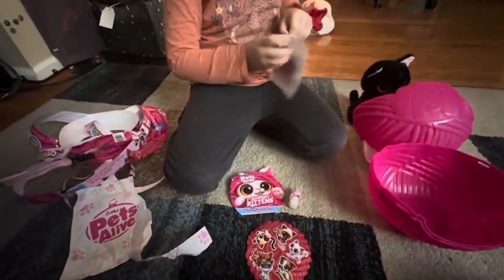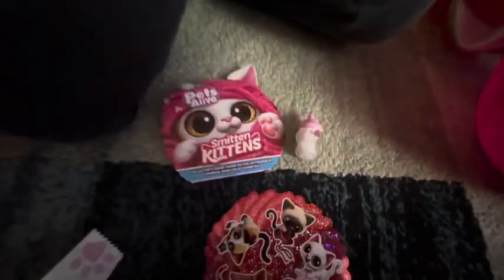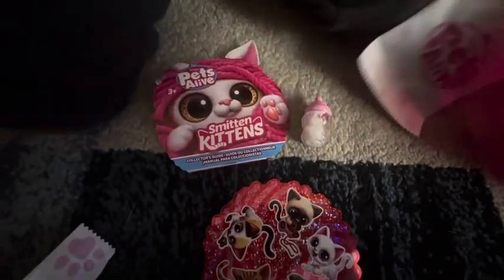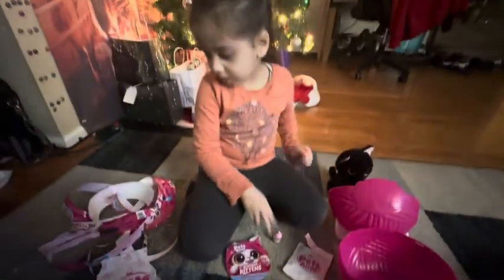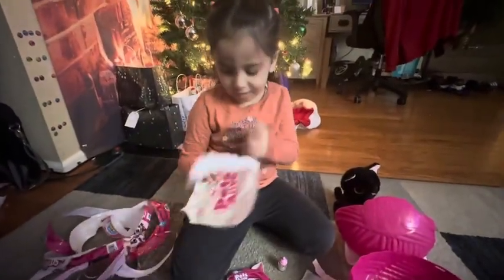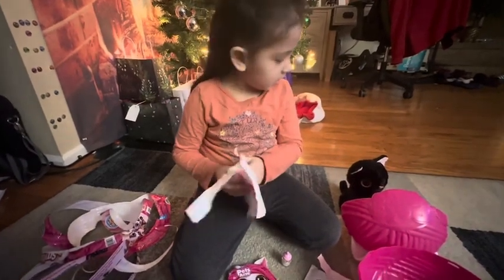Okay, in this package, it's Play-Doh. Play-Doh. And then a little kitty cat bottle. Yeah. And some stickers. It's the same one. It's Pet Alive. Let's see if this one, what does this kitty do?